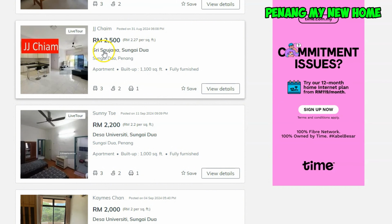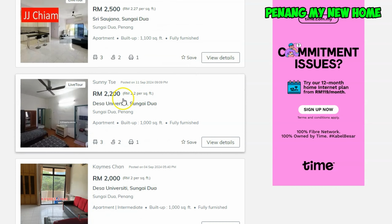But the first one that is acceptable is at Sri Saujana, 2,500 ringgit per month, equivalent to 2 ringgit 27 cents per square foot per month. It's a fully furnished apartment which is 1,100 square feet, 3 bedrooms, 2 bathroom and 1 car park lot at this price at Sri Saujana.